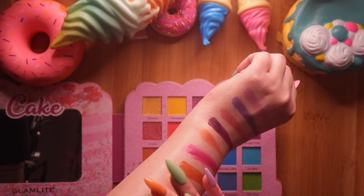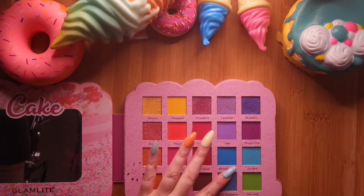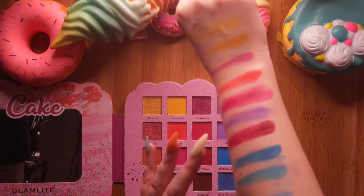Interesting take on cinnamon. Blue raspberry and key lime. Have you ever had a blue raspberry cake? I don't think I've ever seen one.